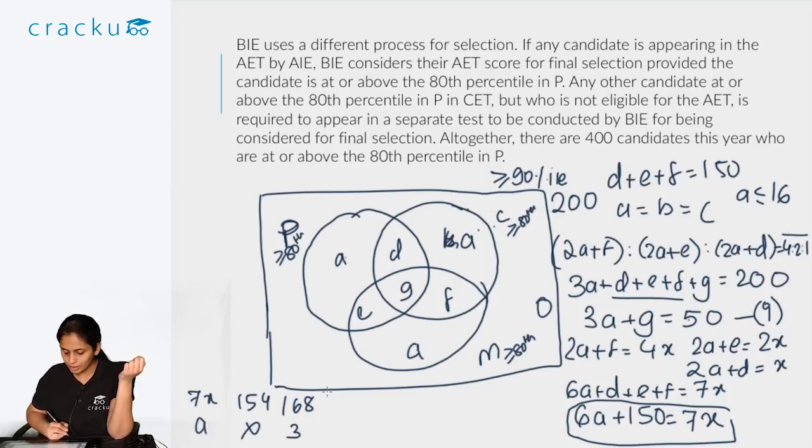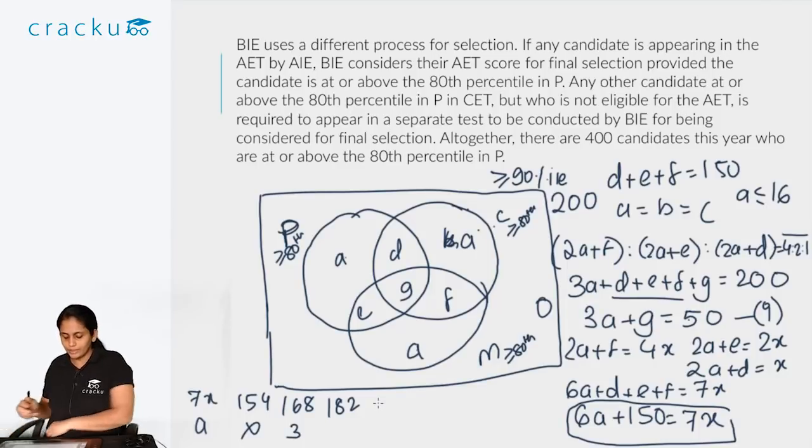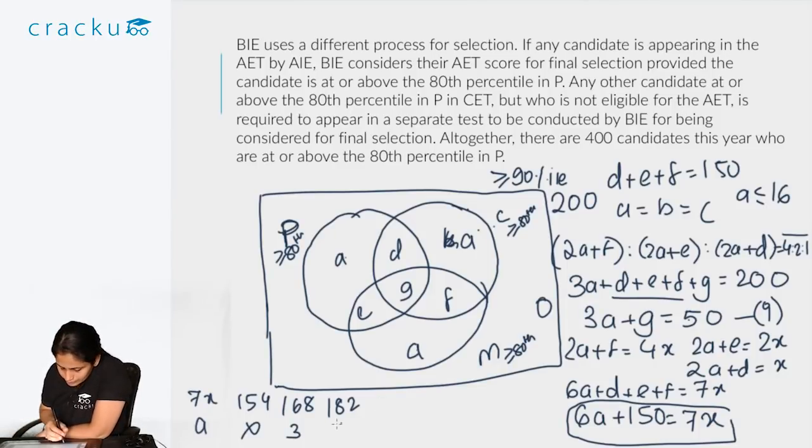The next integral multiple is 182. So when 7x is equal to 182, we have 3A is equal to 32. That is not an integer as such, so we can eliminate that. Add 14 more, we have 196. This minus 150 is 46, not divisible by 6, so this is not an integer.